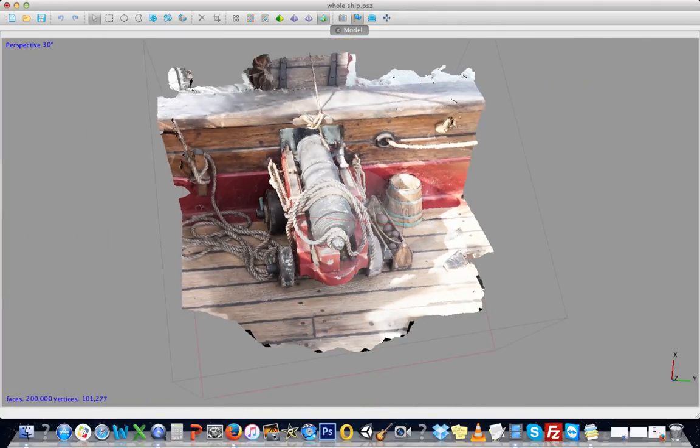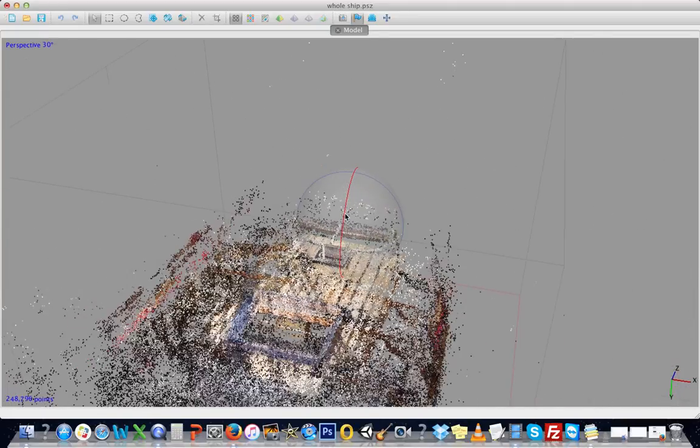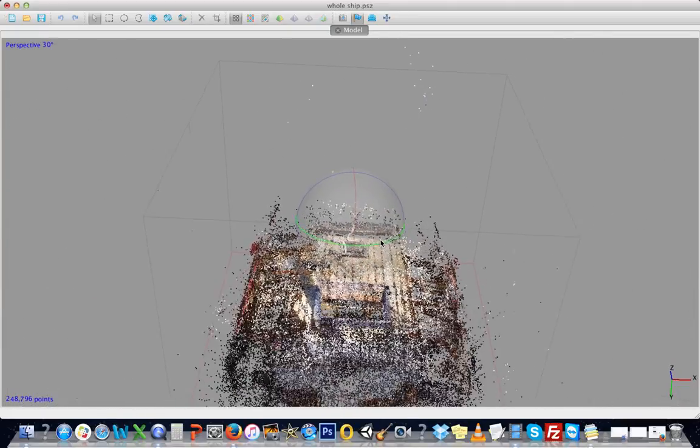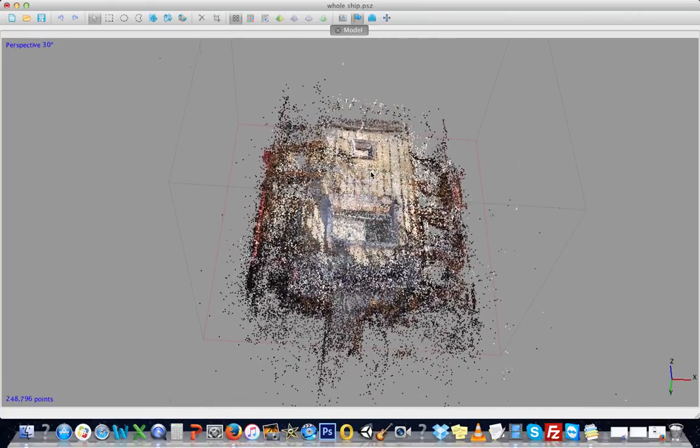So what we have done recently is a very big breakthrough for us, which is that we got the insides of the ship and the outsides of the ship somewhat joined together. And I'm just going to show you that. This was a really big breakthrough for us because it proved that we could join the outside to the inside in a single model. And this is very important for geometric accuracy.